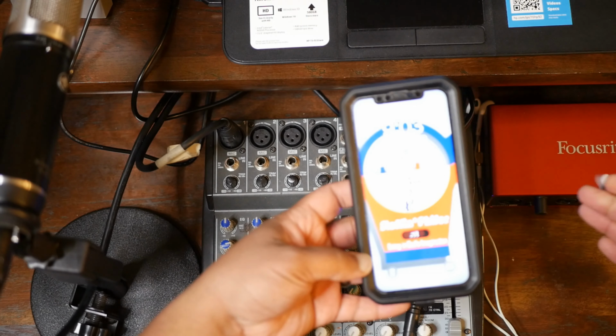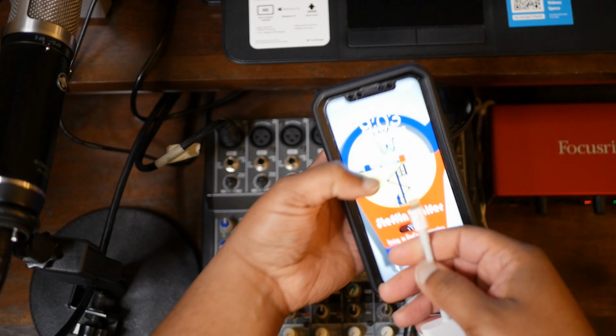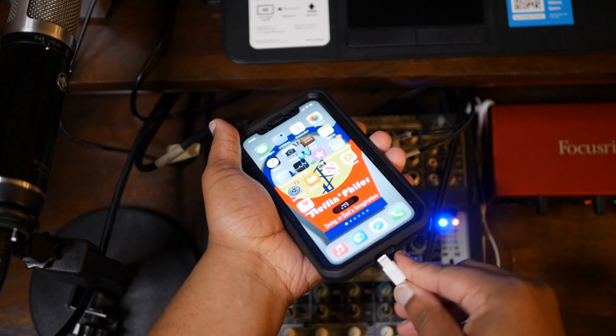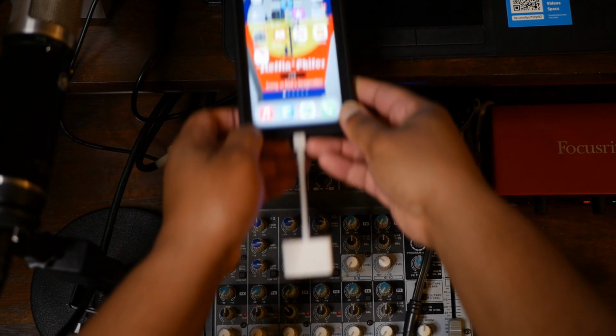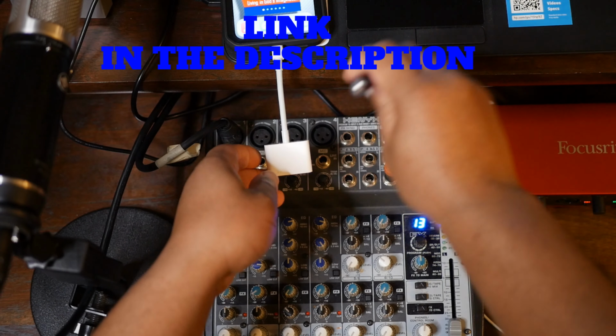If your phone is like mine, it doesn't have a 3.5 headphone jack, so I use a dual 3.5 Lightning iPhone adapter made by Belkin to connect an audio cable from a channel in my mixer to my phone.